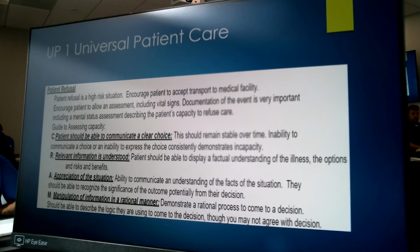Appreciation of the situation. So the ability to communicate an understanding of the facts of the situation. They should be able to recognize the significance of the outcome potentially from their decision. Again, they need to relay that back to you, that they understand what the outcome could be.